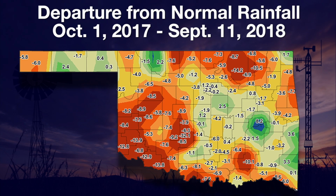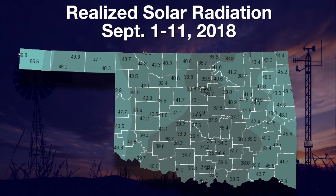Now we can see those 2 drought areas pretty well on the departure from normal rainfall map from the Mesonet for the current water year. We can see down in southwest Oklahoma a good 10 to nearly 14 inches below normal in some places, and up in northeast Oklahoma centered on Osage County, the Mesonet site at Winona is 14.2 inches below normal. This is shown pretty well with the percent of normal solar radiation map from the Oklahoma Mesonet for September 1st through September 11th.